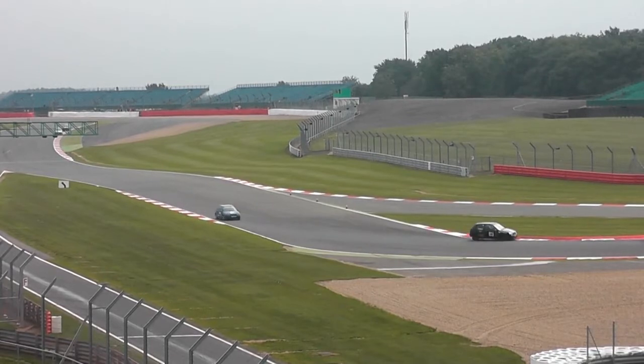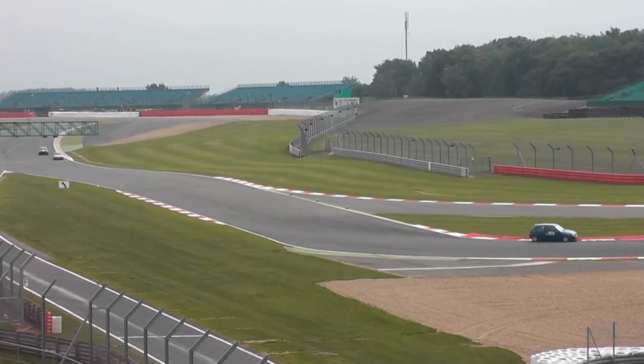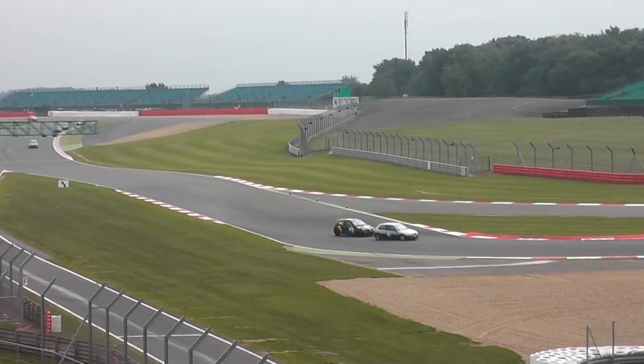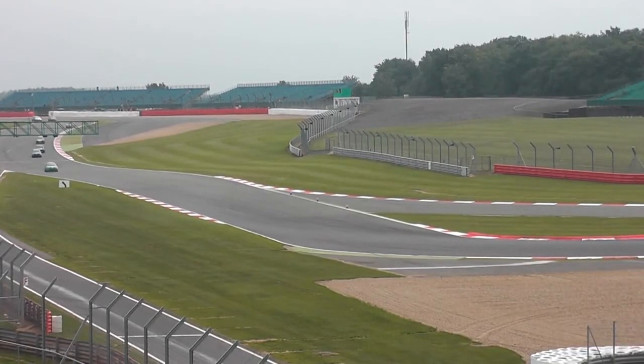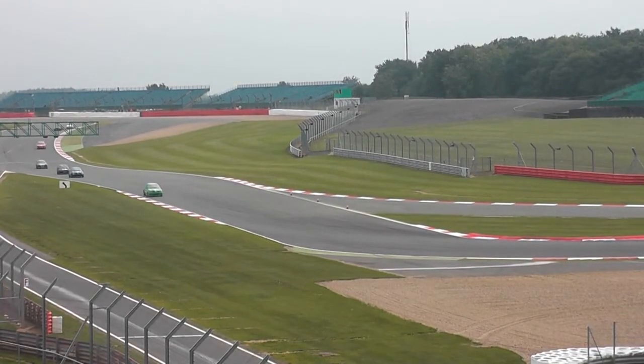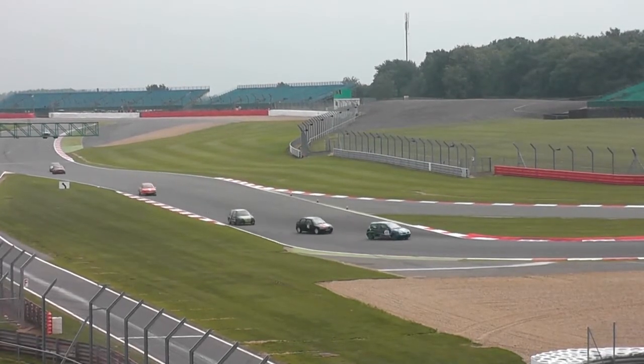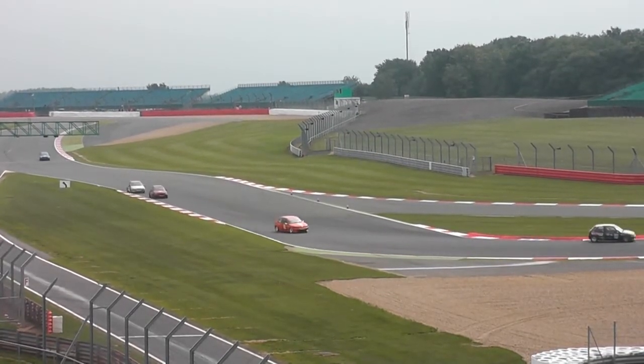Right then, Trevor Gregory now has been closed in by Lee Deegan. Remember Lee Deegan had that big spin on the first lap with the contact with Paul Jarvis. He's had a great comeback drive though to work his way up to what at the moment is 9th in Stock Hatch. He'll try and get 8th off of Trevor Gregory though. So let's see how that goes.